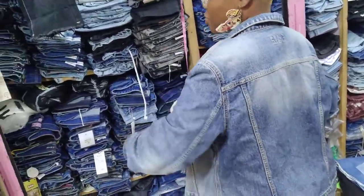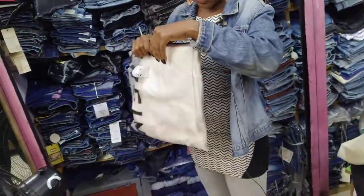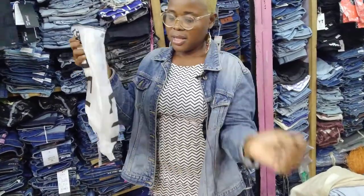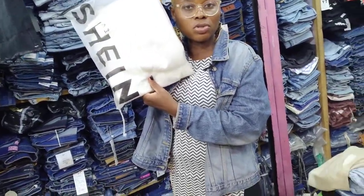So the jean I saw here, I'm seeing Shein nylon packing. So when I buy a Shein jean, will I get this one? Yeah, you get it. If you are familiar with Shein products, this is how all their clothes usually come in. Nice.